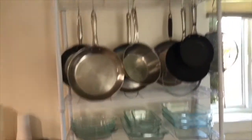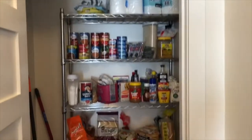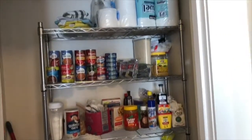We got a new table and a new rack. It looks pretty cool, right? Oh, and we finally got a pantry. We've never had a pantry before. This is really, really awesome. Now we got hella more space for dishes and stuff like that in the kitchen.